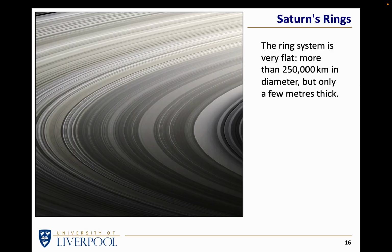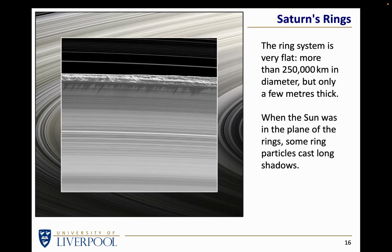orbiting around Saturn. It's a very flat system. The ring system might be 250,000 kilometers across, but it's thought to be only a few meters thick. It is basically the thinnest thing relative to its size in the solar system.